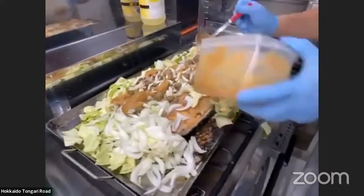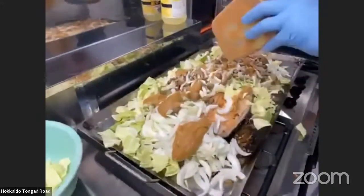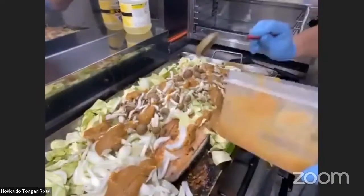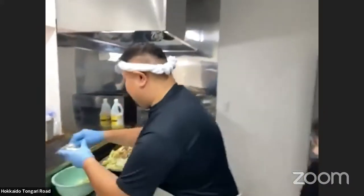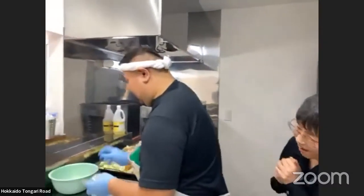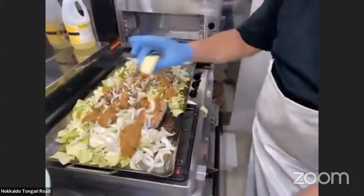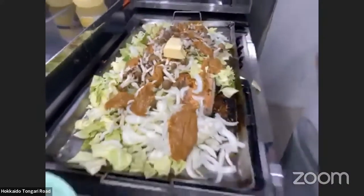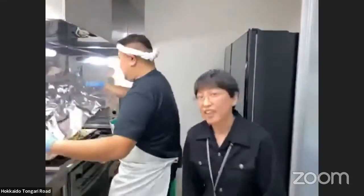He measured those by his own sense. If you cook the dish so many times, you do not need to use measuring cups and spoons. Isn't it cool? Oh yeah. Great. Okay. Add a block of butter on top of it. Like this. And cover and steam it a little.